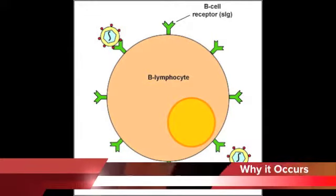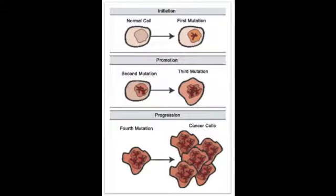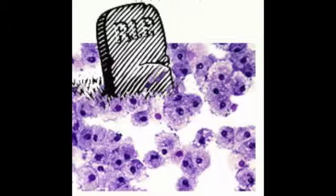Hodgkin's lymphoma occurs when B cells develop a mutation in their DNA. They then divide rapidly and continue living. They cause a large amount of abnormal B cells to accumulate in the lymph system, where these abnormal cells crowd the healthy cells and cause the beginning signs of Hodgkin's disease.